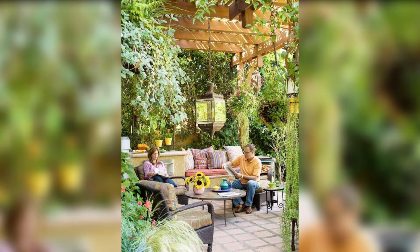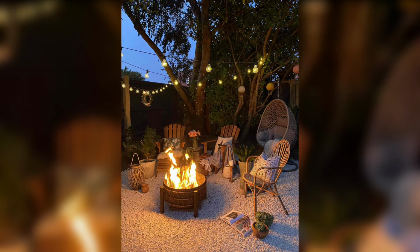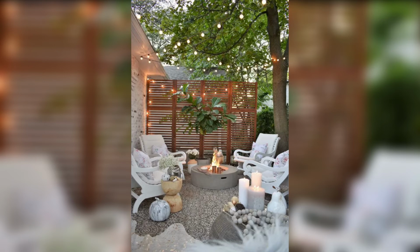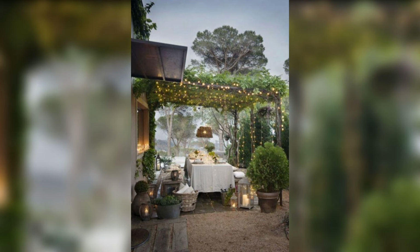Number 6. Relaxing water features. Enhance the tranquility of your outdoor retreat with a relaxing water feature. Install a bubbling fountain, a peaceful pond, or a cascading waterfall to add a soothing element to your garden. The sound of running water and the sight of shimmering reflections create a serene atmosphere. Water features also attract birds and wildlife, adding an enchanting touch to your outdoor living experience.